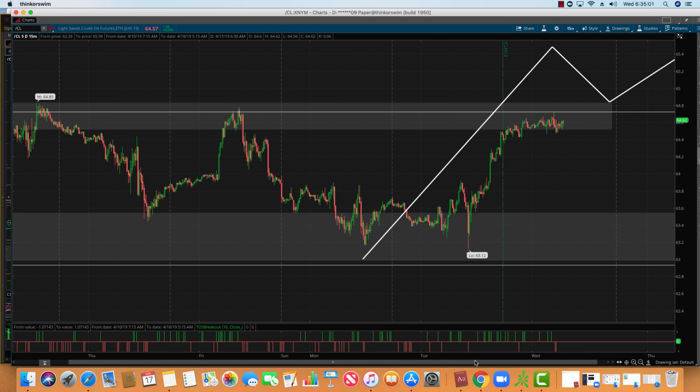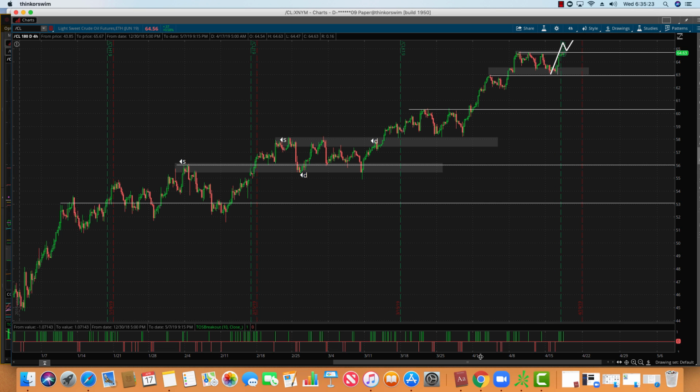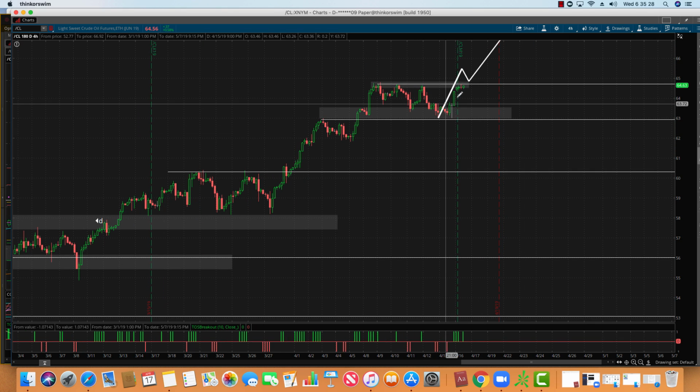And when you start using that with indicators, it gets even better. But looking at the chart this way is where I'd like to see people start, and then compare it to the indicators. Like for example, all right, I can tell you right now that the CCI is going to be oversold. So let's add that on.